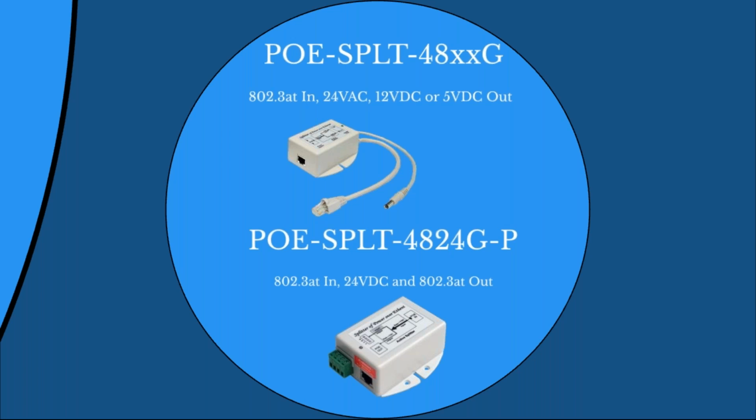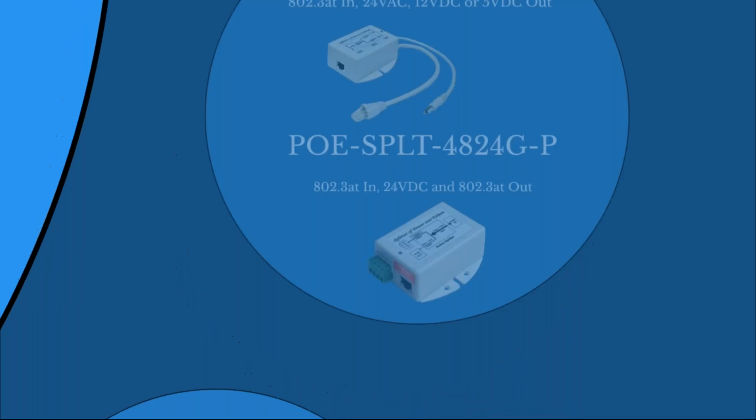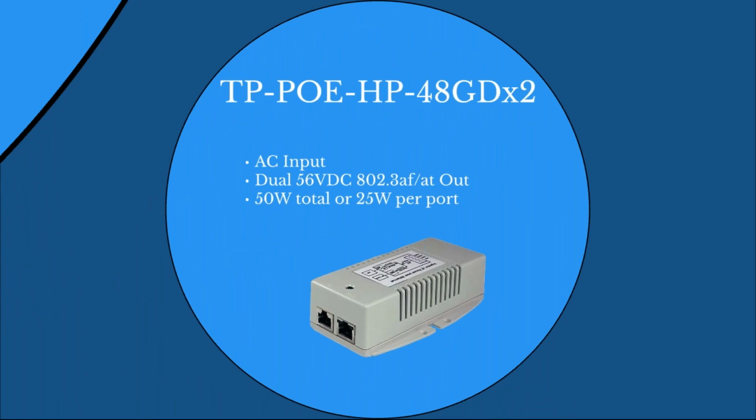And then this would be a similar item, but it's just a PoE out. They also give you a 24 volt DC wire terminal output. So we have a lot of niche products that just fit certain solutions. So when in doubt, reach out and we can find the right product for you. This is another unique one, AC input, but now you have 2 ports at 56 volt output. So 25 watts per port, you're able to power 2 devices from one PoE injector.